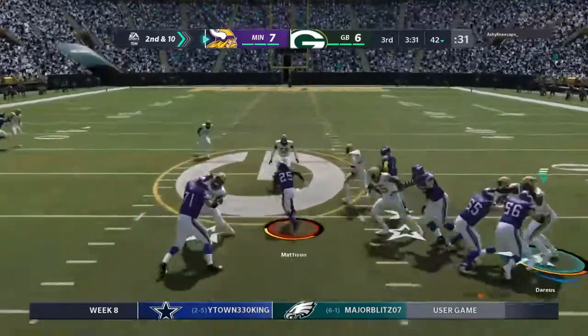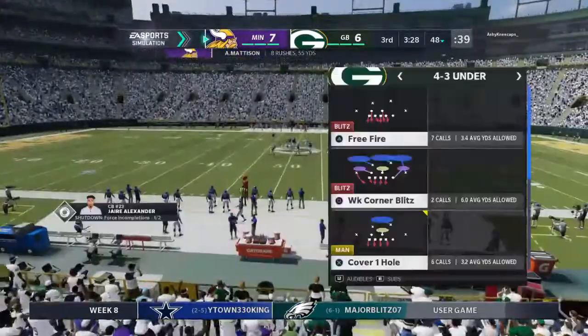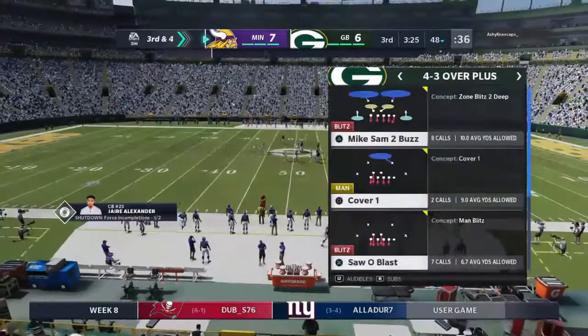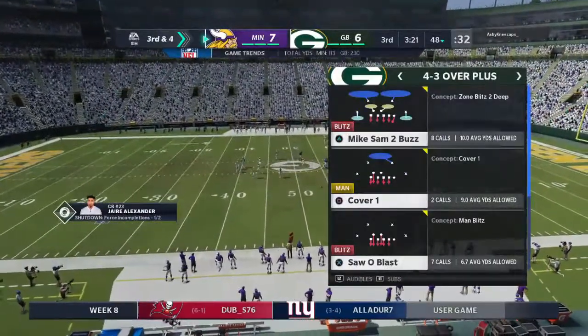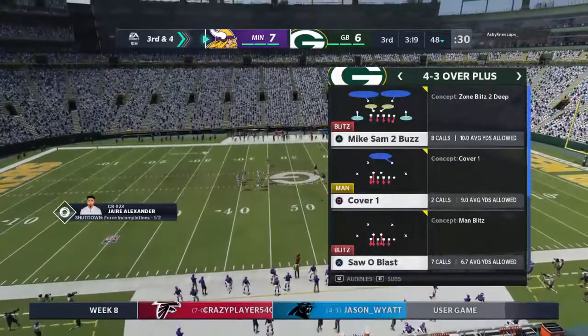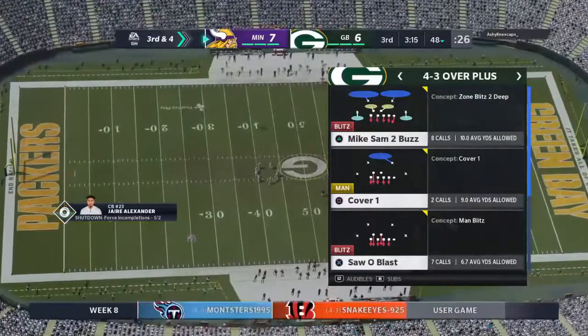On 2nd down, this is Madison, and he's going to bowl his way forward to the 48. They get 6. That'll leave them with 3rd and 4. And there we saw one of the downsides of blitzing during a rundown, because sometimes you get out of your gaps. You don't fit the run quite as well because you're headed towards the ball carrier with abandon.